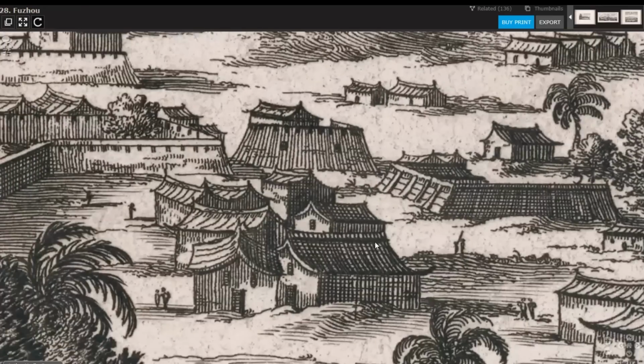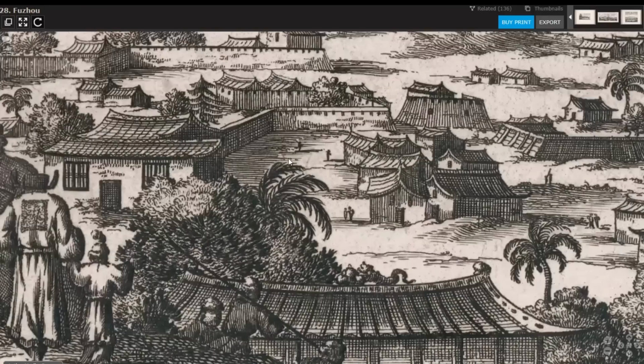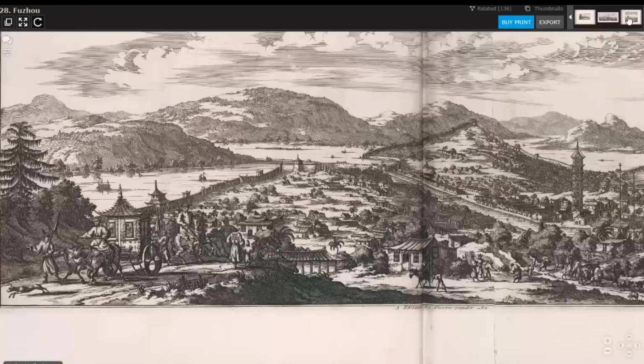And of course, this is the mud flood, right? This is where we get our mud flood buildings from. This is just before the cleanup. So as you can see, huge city in China, 1670s.